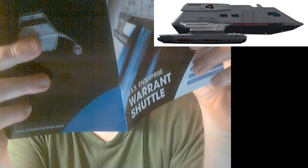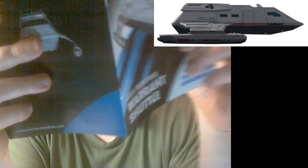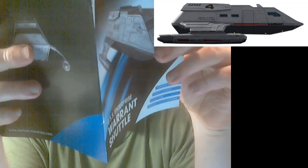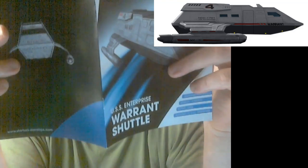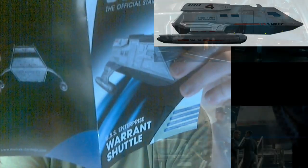The engine was located in an aft compartment separated from the cockpit by a hatch, which, I don't know, what? Takayama-type shuttles also featured three retractable landing gear and a navigational deflector in the nose of the vessel. All right. Shit! The shuttle is from Into Darkness.